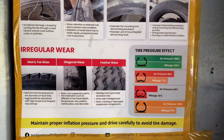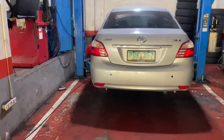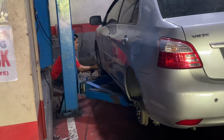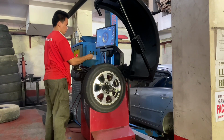Remember, regular maintenance of these three aspects, wheel alignment, wheel balancing, and tire rotation, not only saves you money in the long run by extending the life of your tires, but it also ensures a safer driving experience for you and your passengers.